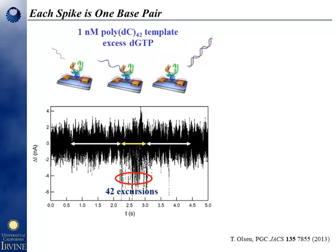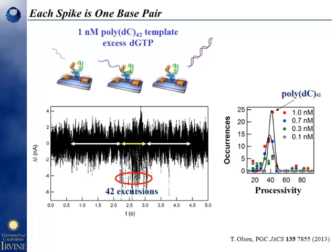By working at very low concentrations, we're able to see these long quiet periods followed by the capture of a strand, multiple of these events, and then the release of that strand until it waits for the next one to come along. It's diffusion limited. We're just working in the limitation where diffusion only brings us a molecule once every 10 seconds or so. We can count up how many of these excursions. In this case, if you see up at the top, I'm using 42 C bases. And in fact, I measured 42 of these excursions.